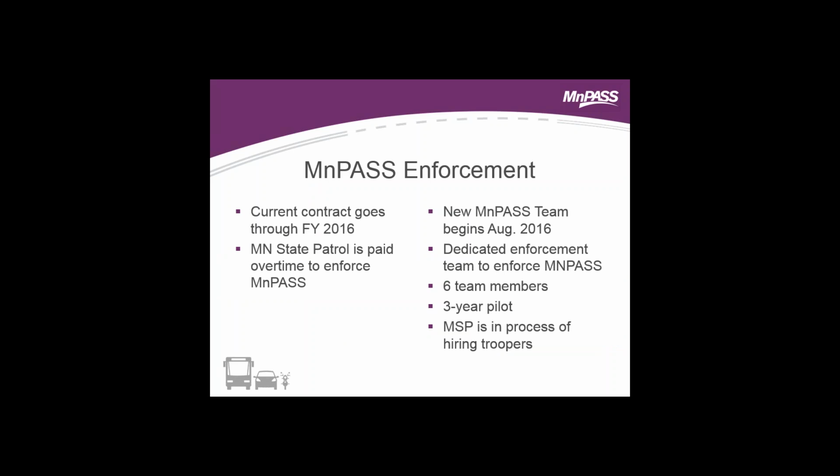MnPass enforcement. Currently, our current contract goes through fiscal year 2016. We pay the State Patrol overtime to enforce MnPass. So whether on 394 W or E, we've got a couple shifts a week where they enforce. We don't say what days they go out. We just tell them, choose a day, go out there and just have some presence.